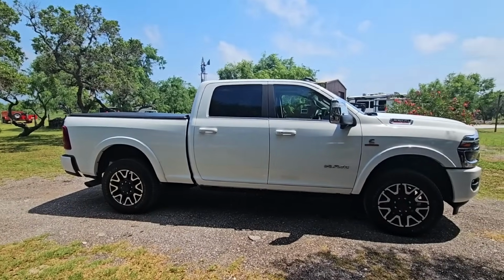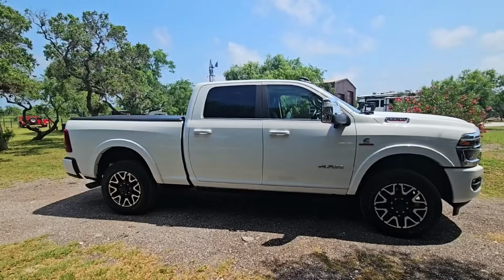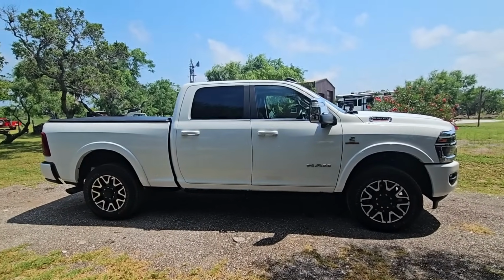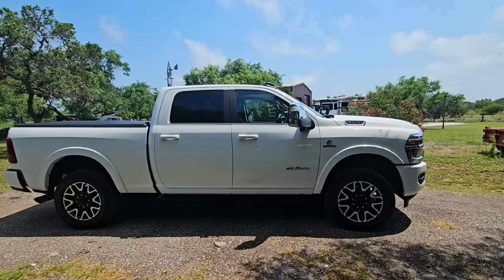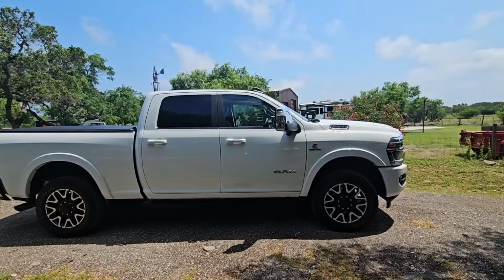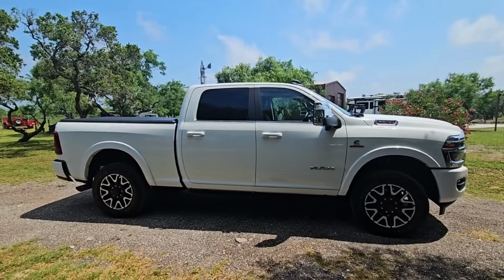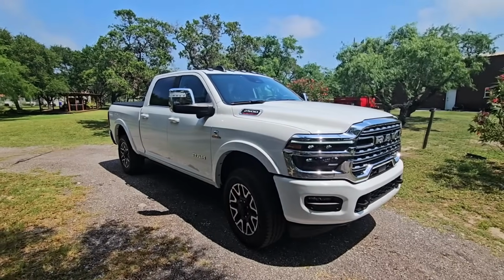Basically what this means is that you have stronger launches, smoother acceleration, better hill control, and better fuel economy. That was kind of the goal: to mix the technologies and the gear ratios to give you the best possible shifting and the best possible gearing for the different types of scenarios you might want to use this truck for. So let's talk about real-world towing.